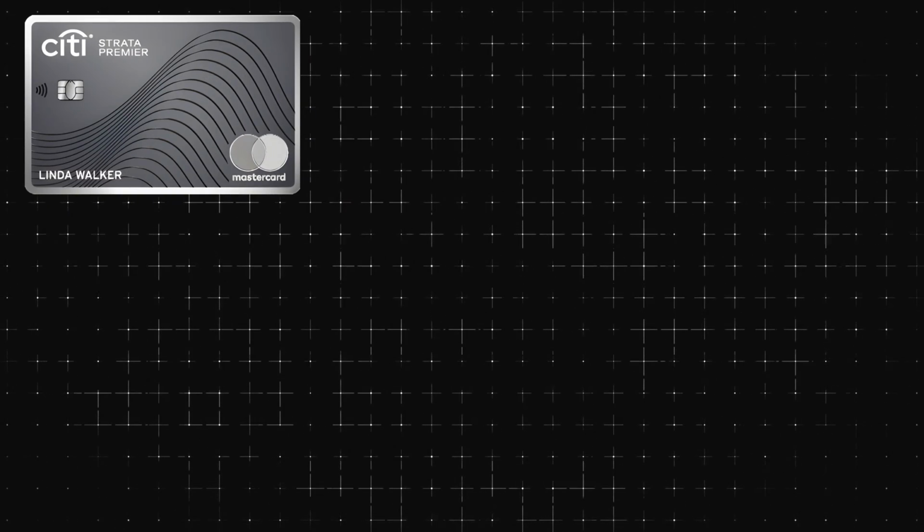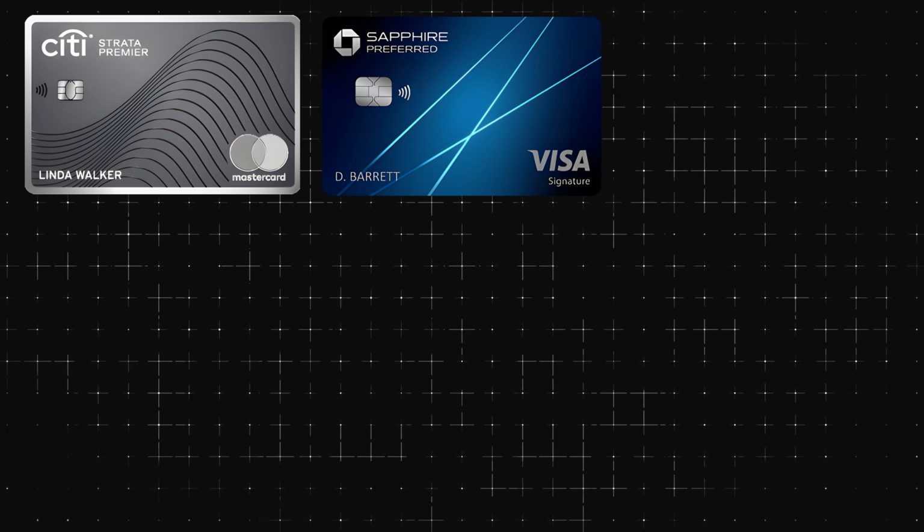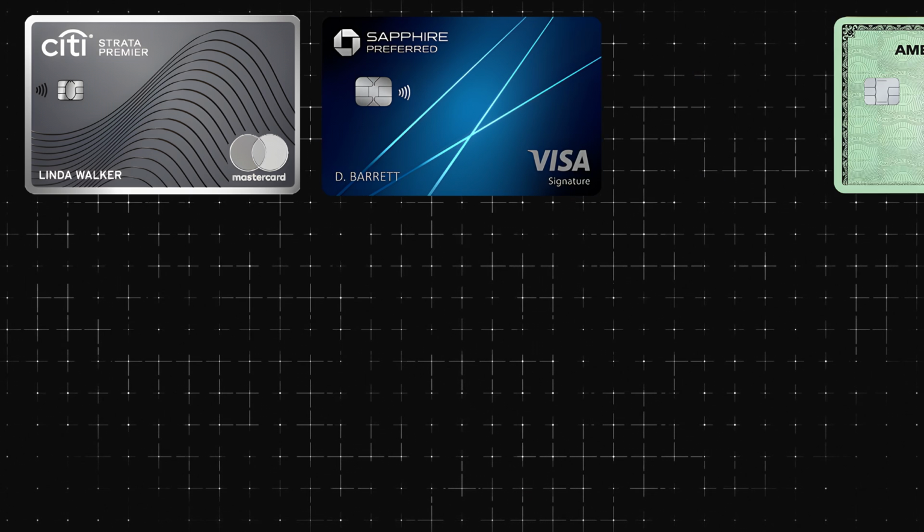So whether you're sold on this credit card yet, or maybe you want a little bit more information, I do want to highlight some key card comparisons to some other credit cards on the market that I think it matches up pretty well against. The first card that comes to mind is the Chase Sapphire Preferred, and the second card is the American Express Green Card.